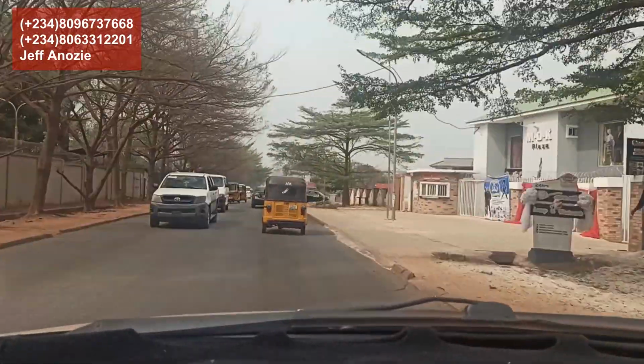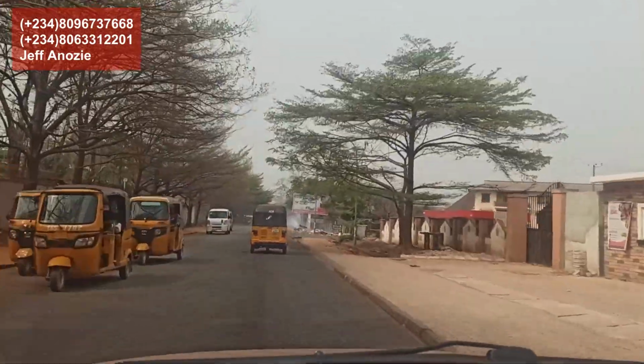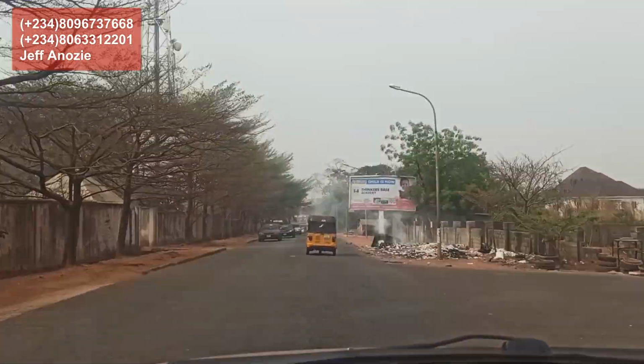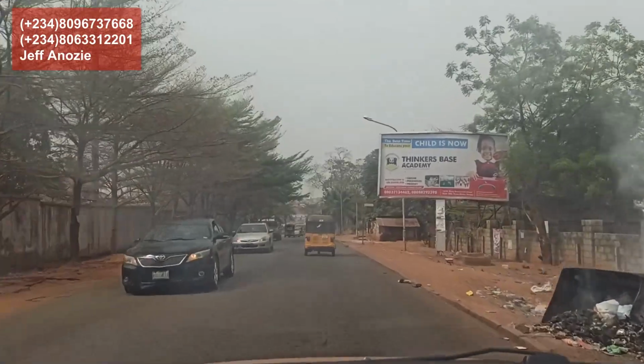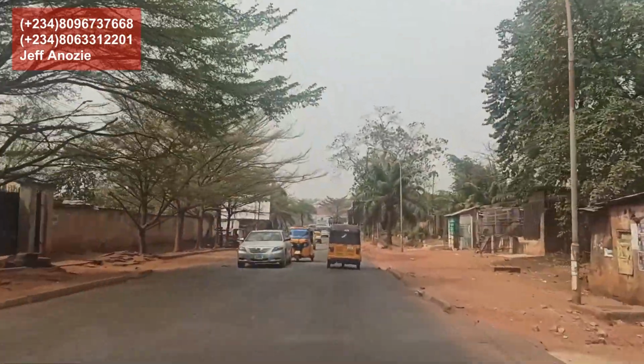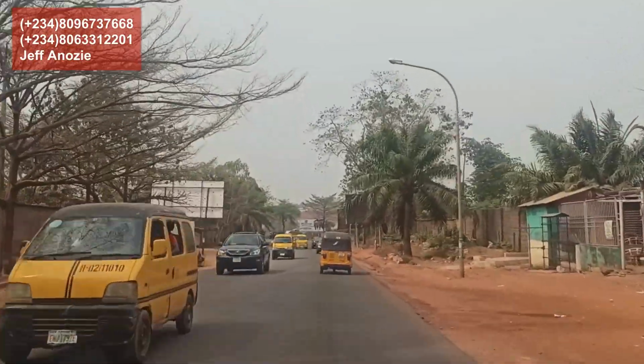I can't believe how fast that area is developing. Can you see these trees on this road? I think they are fine. What do you think? And this is even the peak of dry season, but you can still see them looking quite okay. The canopy trees along this road, yeah, they are beautiful.